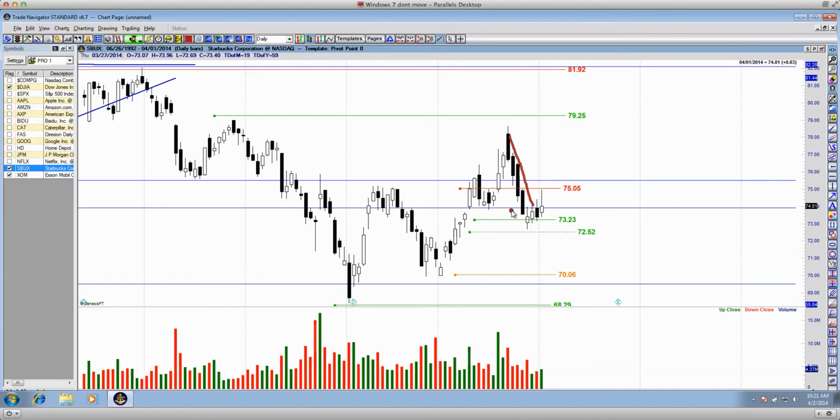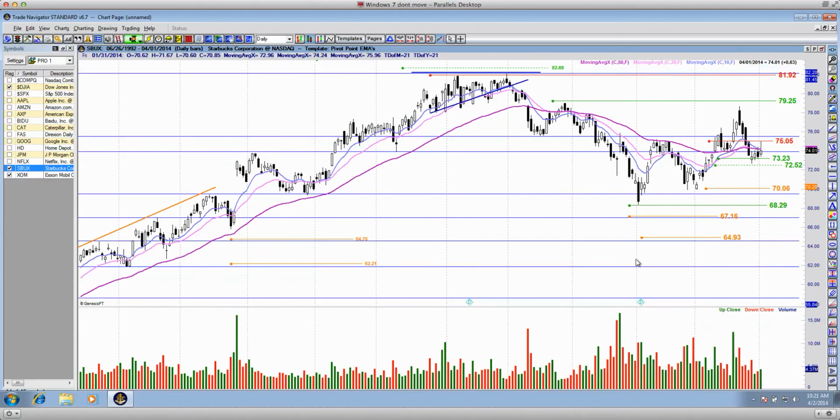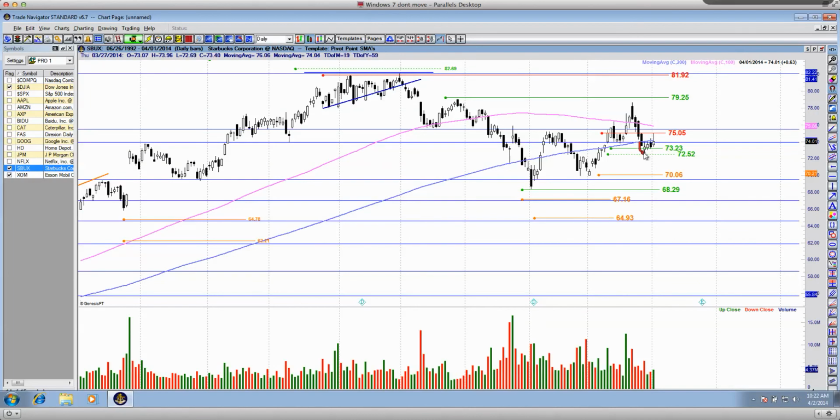We then got a pullback into these support levels. If you just see this 4-day pattern, this looks like a bear flag and it's going to break down. So we've got this entry down here at 72.52, which looks very good. All we need, of course, is price to actually confirm the trade. And then we'll be in Starbucks bearish. You can see also we can get a rejection at the 10, the 20, and the 50, which is also very bearish. We can also get a rejection at the 100 and the 200. So you can see how all of this analysis starts to line up. We'll also be breaking those swing lows.